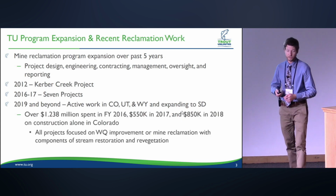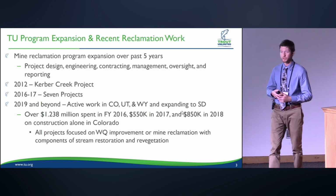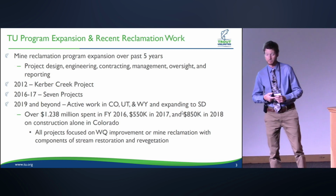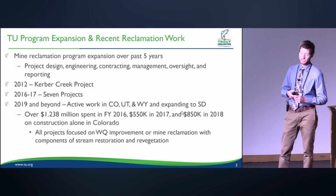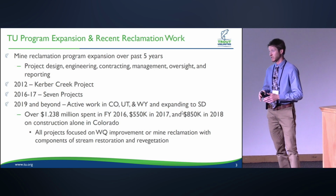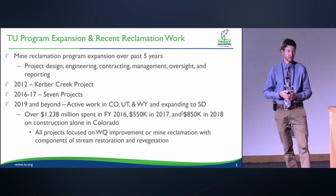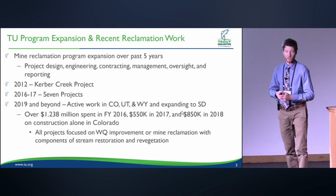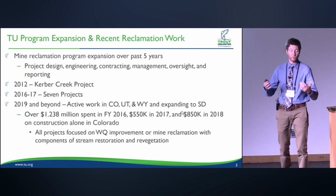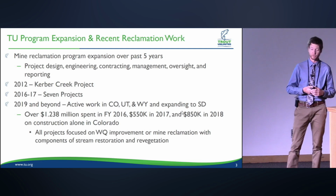Some stats and numbers. In 2016, we had 1.238 million, 550,000 in 2017, and 850,000 in 2018, and this is just construction costs alone in Colorado for abandoned mine land work, with no overhead or indirect. And all these projects focused on improving water quality, mine reclamation, with components of stream restoration and revegetation.